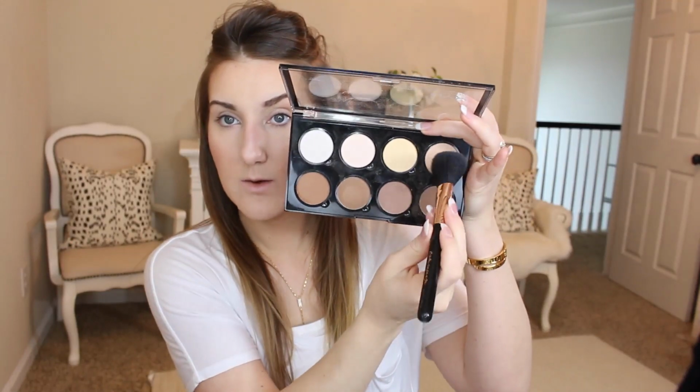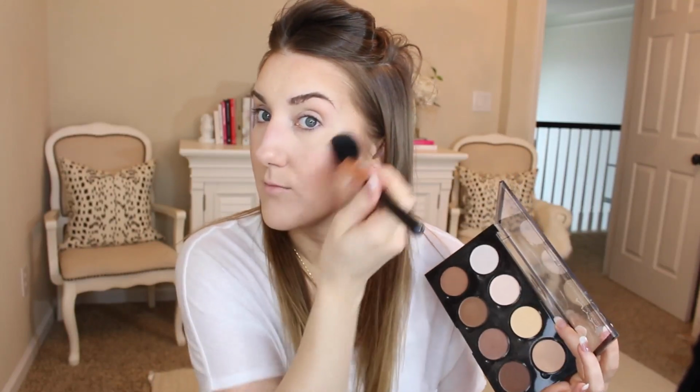And then with that same brush or with whatever you want to do, I like to take this color right here, which is very similar to the Laura Mercier Matte Radiance Highlight. And it gives your skin just some radiance, you can see. Okay, so let's get into the eyes finally. It's a process, you know.